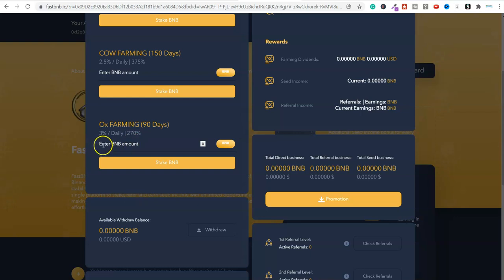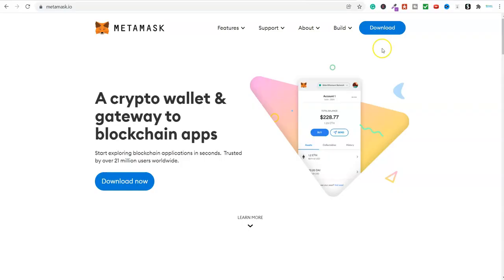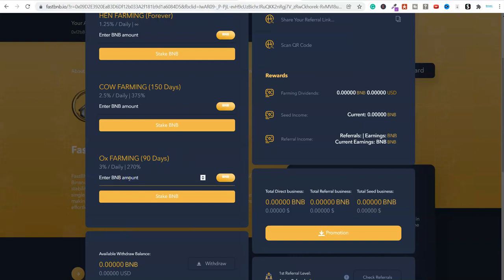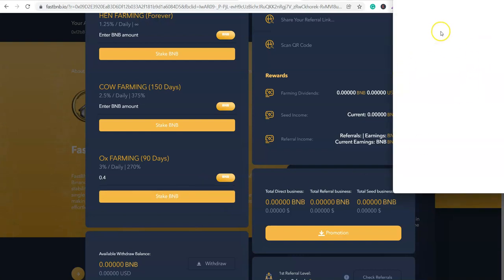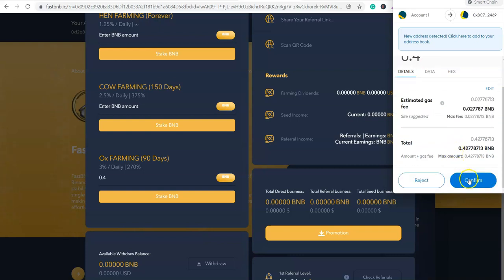So you type in here how much BNB you want to deposit into this platform. How much did I have in my wallet? I can't remember. I'm going to go back to MetaMask, and I've got 0.44. So I'm going to come back in here and type in 0.4 and click on stake, and then it opens up a notification box, and in a second it will ask me to confirm this transaction. We can see this is the website, this is how much we're depositing. Scroll further down the page and we click on confirm.